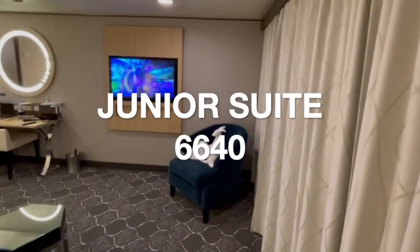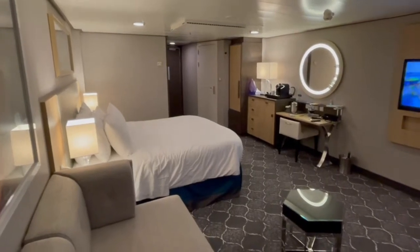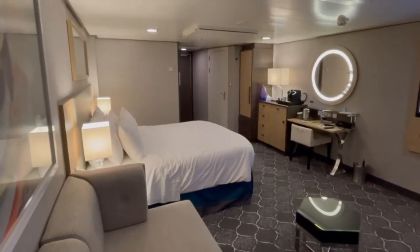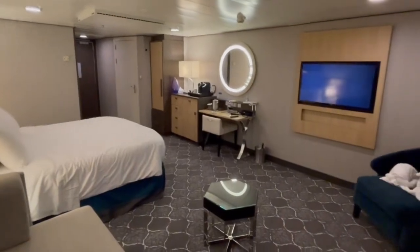So there you go. That's the room. Room 6640, Junior Suite on Symphony of the Seas. Highly recommend this room, especially if you get it for a good price. If this is your style, this is in your price range and your budget, it's an excellent room. It ticks all the boxes and serves all the needs.